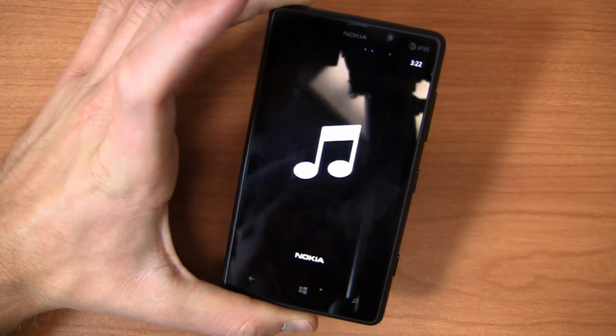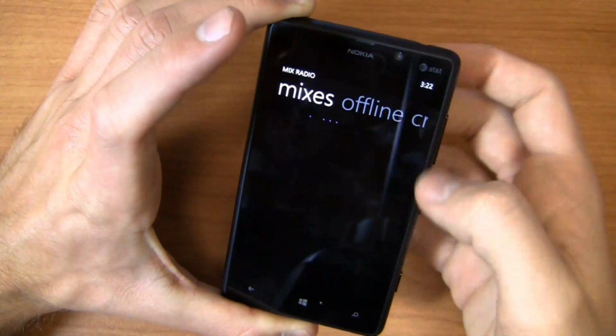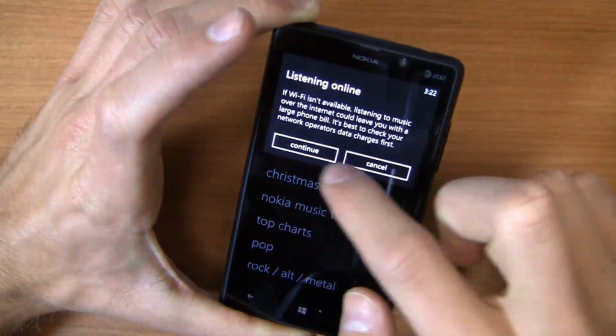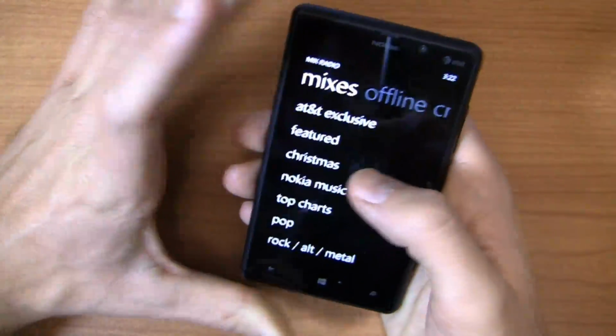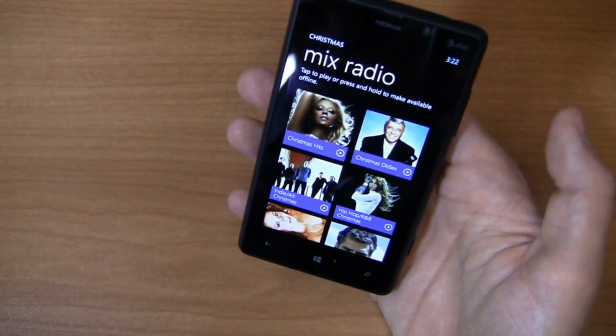Fantastic here. I can come in here very much like a Spotify, but it comes out of the box on this device, where I can select mixed radio and I can do some offline music. Let's go back in here and we're going to listen online. And we'll say, you know, some AT&T exclusive mixes, some Christmas mixes. Let's say we want to listen to Christmas oldies.